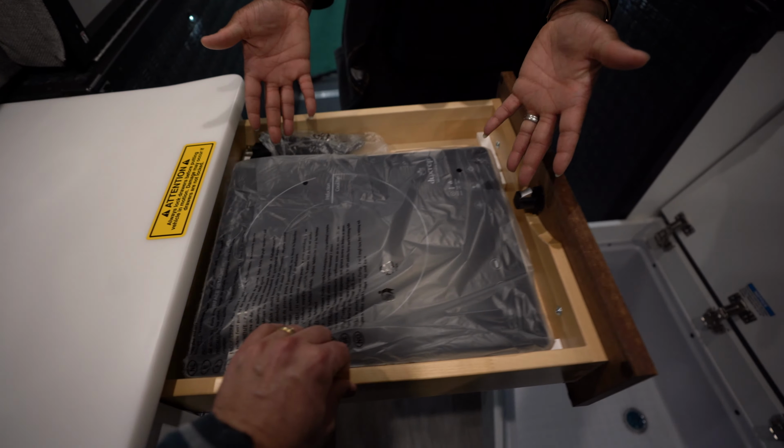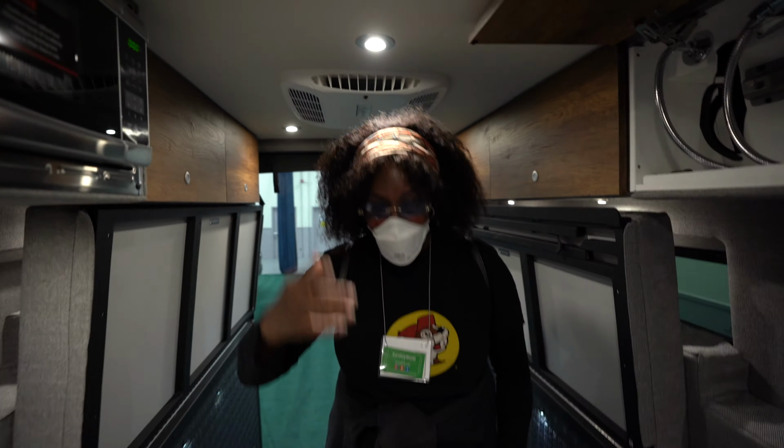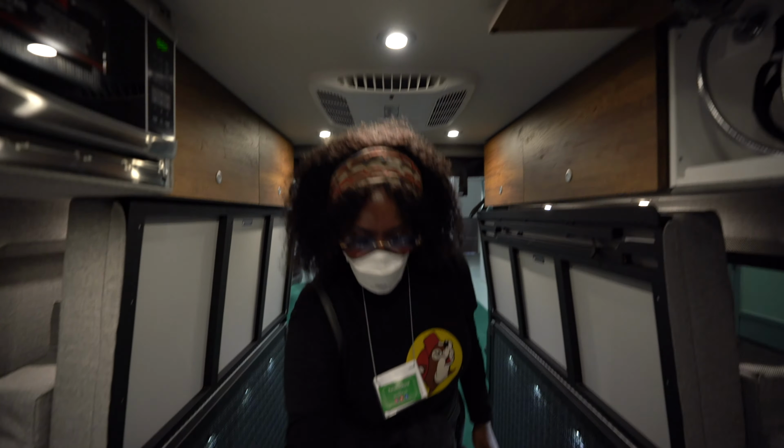And you also have the portable induction cooktop, which is great. You can use it inside or outside. When you show that after, you can show that as well. Okay, that's perfect. Oh, there it is. Oh, nice. Soft closing drawers, which is really, really nice.